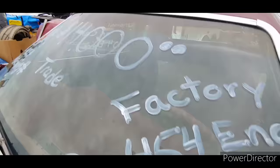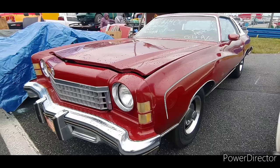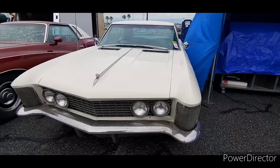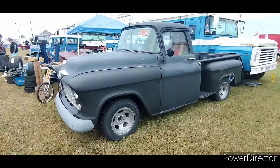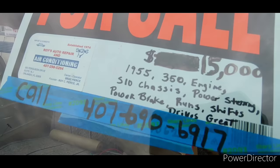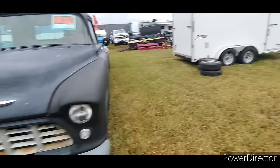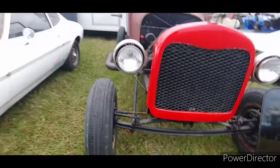SVO hoods. Damn, $80 too. I'd buy that if I had the room. This one, they just took all the writing off of it. They probably sold it. Special. At the Opal.